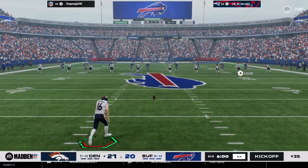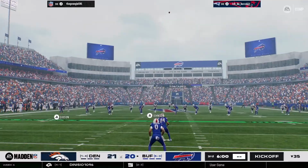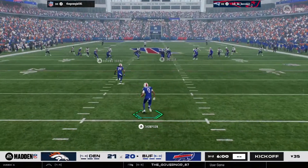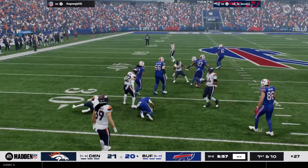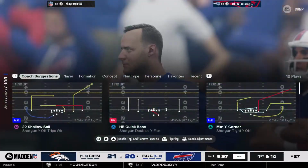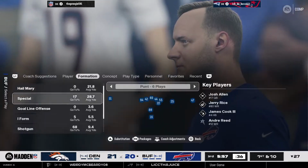Well, if you love high-scoring games, no doubt you have been glued to your television so far. And no signs of slowing down as we begin our second half. He's stopped on the run back at the 27. They take over first and 10 at their own 27-yard line.